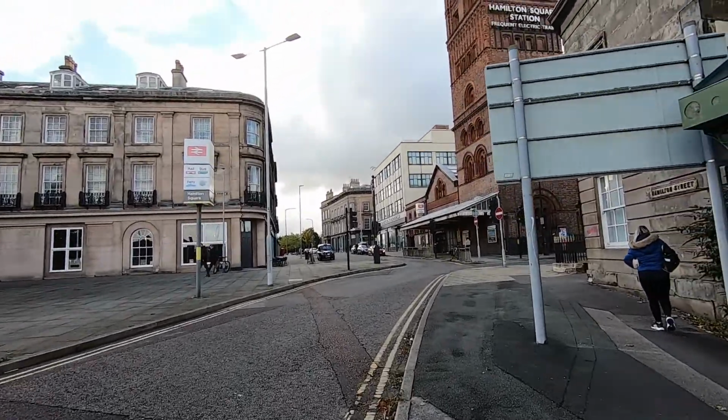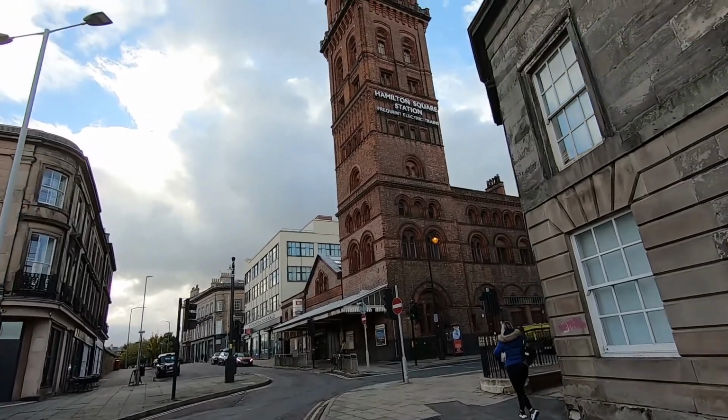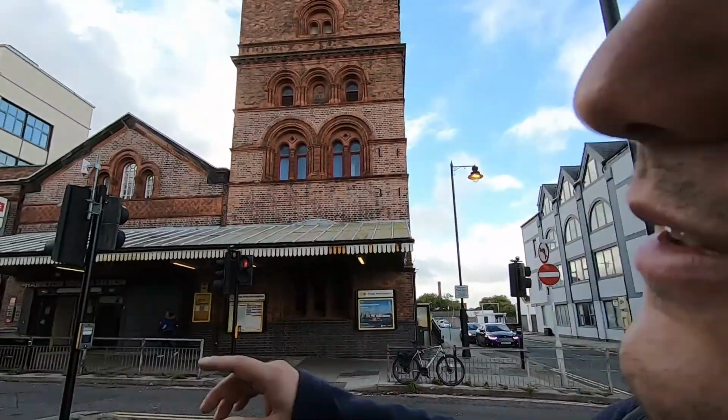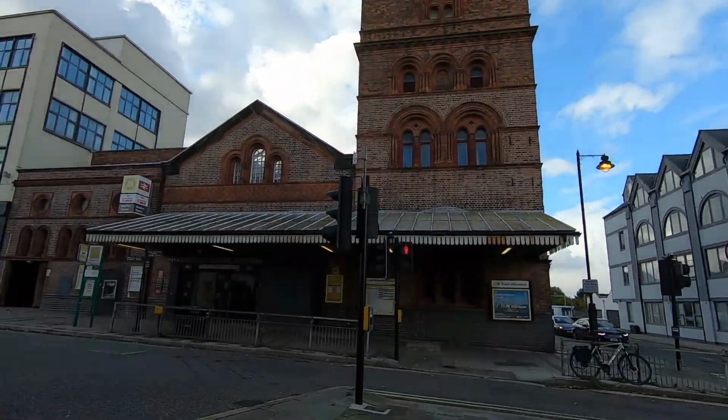Yeah, look at this. Hamilton Square Station. Frequent electric trains. Well, that's a nice sign, yeah? They even kept the old signs. So it must have been amazing at that time to see an electric train going not just underground, but underwater, under the river Mersey. Good job, guys, really. Although, if the train goes underground, why did they need such a tall tower? That's my question.